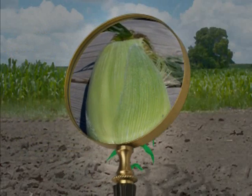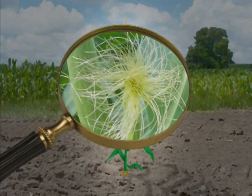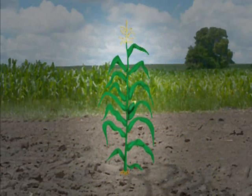Ears are covered with husks, which protect the kernels as they develop. Silk-like threads stick out the top of the husks. Each strand of silk needs to be pollinated by the tassel at the top of the stalk in order to produce one kernel of corn.